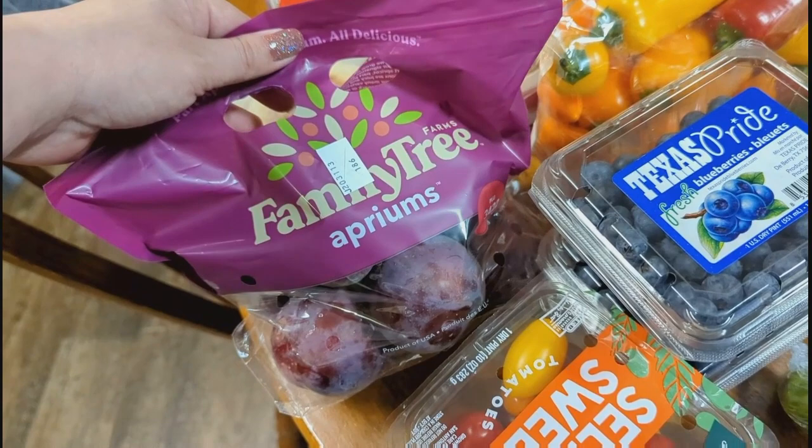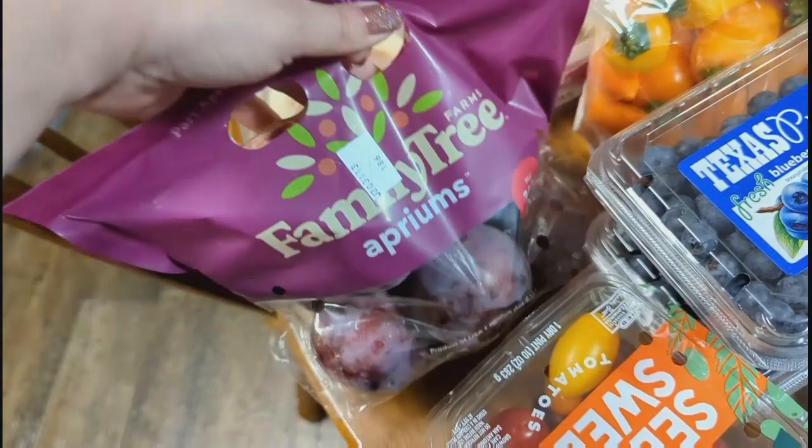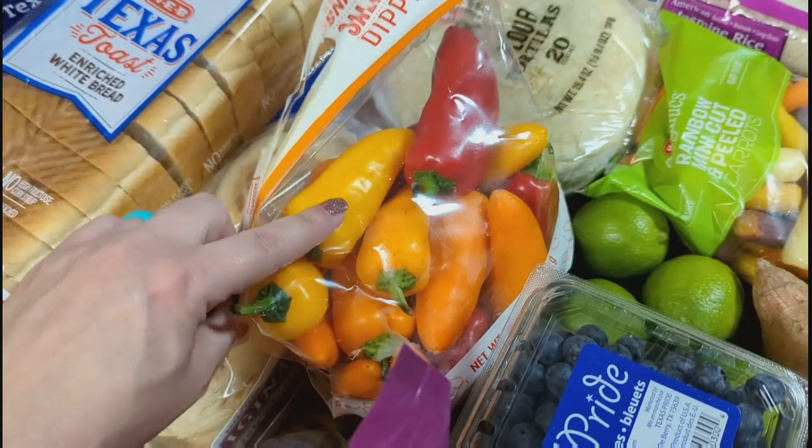These were on sale and they just sound really good. They're apriums. I think my mouth is broken today. Part apricot, part plum, all delicious. So hopefully those are good. I thought the boys would like them. We got some more of these mini peppers. We haven't gotten them in a while, so I picked some up.